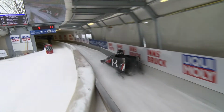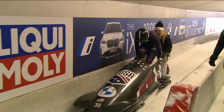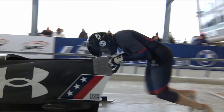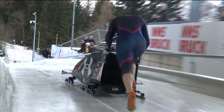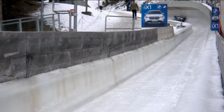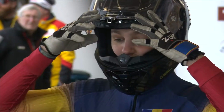So a 10th ahead of Cynthia Appia, 9/100ths behind, 19/100ths behind Kaylee Humphries. So 55.69 at 9th place. 22/100ths ahead of her teammate Riley Compton. Again, you can see that long driving stride, trying to really propel the sled here. These early transitions really causing a lot of problems for the sleds. A lot of ice build-up on the wall. It's been a mild winter, so the track has frozen, melted, lots and lots of ice build-up.